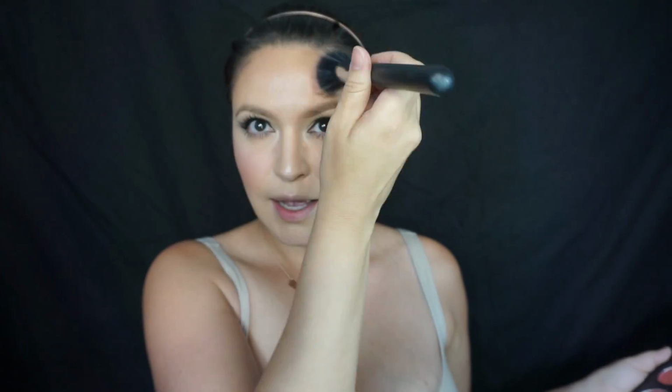I'm going to do this bubblegum pink in the top center of the palette and put it on the apples of my cheek and drag back. Add just a little bit on my chin, whatever's left over, on the bridge of my nose, and on my forehead. Now I'm gonna add some MAC Fix Plus, and then I'm gonna work on my lips.